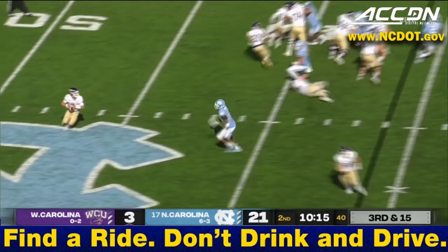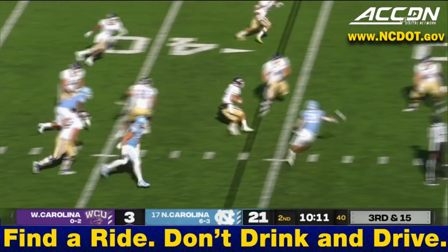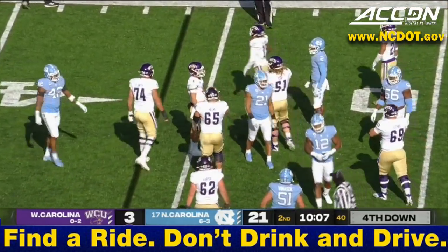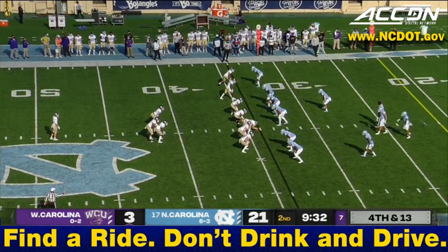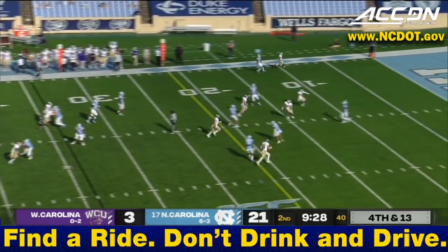So here's the 3rd and 15 play. Lincoln eludes the rush and will work his way back upfield and then slip down at the 35. Fourth down coming for the Catamounts. Carolina looks like they're keeping their defense on the field here for 4th and 13. And a short punt.